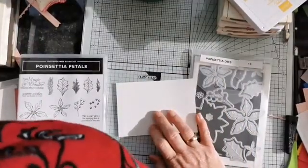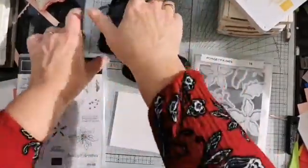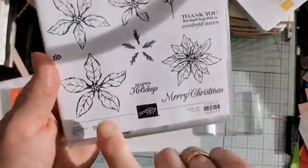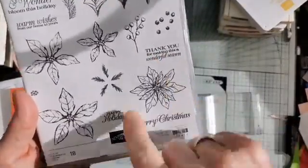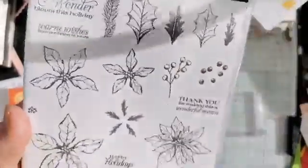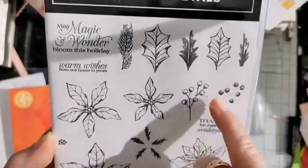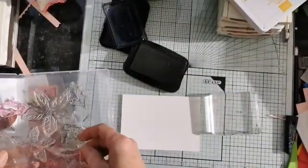I'm going to grab my StazOn, and I'll go with black StazOn for this. And what you've got is these 3 poinsettias here that you can use to build up a 3D flower, or you have this one just here that is a whole poinsettia. You've got these holly leaves up here, this pine bough just there, your little berries and things. You've got your bits for the centre of your poinsettia, but you've also got your 2-step berries just there. Some nice Christmassy greetings, and as you can see, they're a really good size. So that big poinsettia is a big stamp. Yeah, they're a great little stamp.